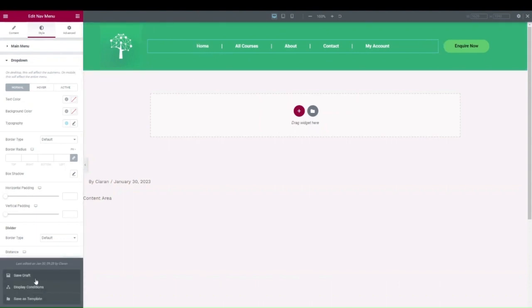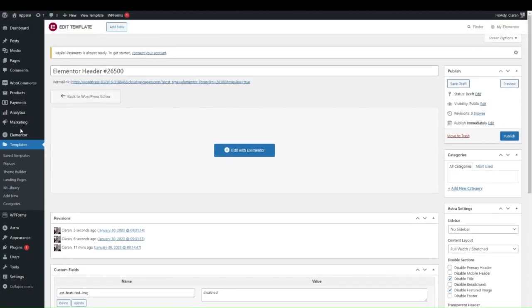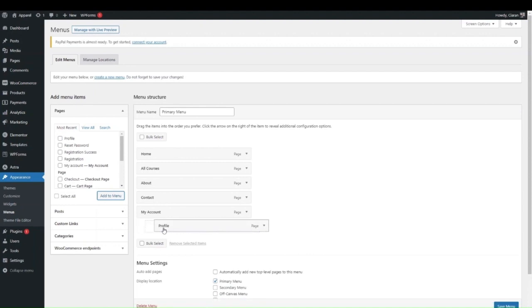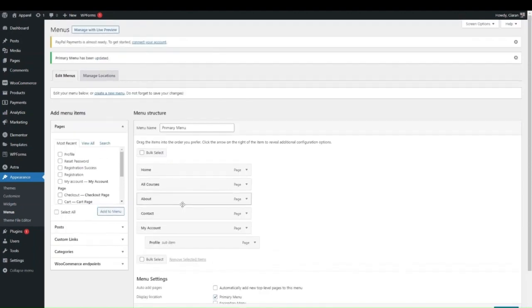What I'll do is, we'll save this as draft, and we'll go back to the menu, and we can add a drop down as well, just so we can see. If you go to exit, and we go on to menus, and make sure that you're selecting the primary menu, and we'll add, say, the profile to the menu, and we'll put that under the My Account and just save that. So now we have a drop-down menu on the back end. So we're going to style that on the front end.